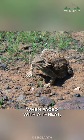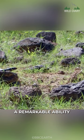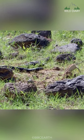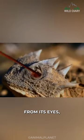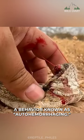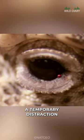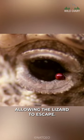When faced with a threat, the horned lizard has a remarkable ability to inflate its body, making it appear larger and more intimidating. It can also shoot a stream of blood from its eyes, a behavior known as autohemorrhaging. This startling defense mechanism can deter predators and provides a temporary distraction, allowing the lizard to escape.